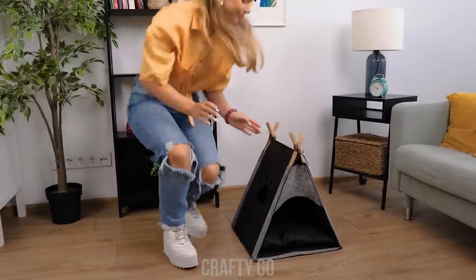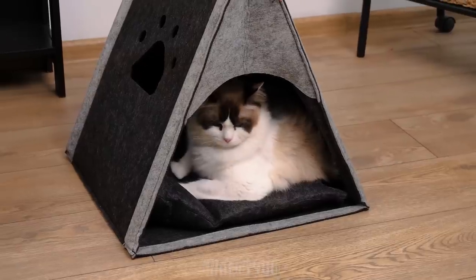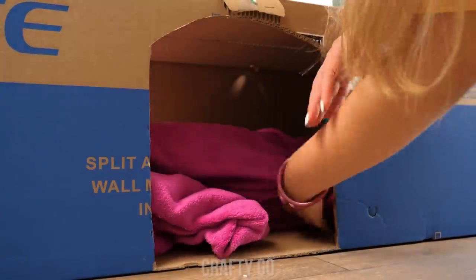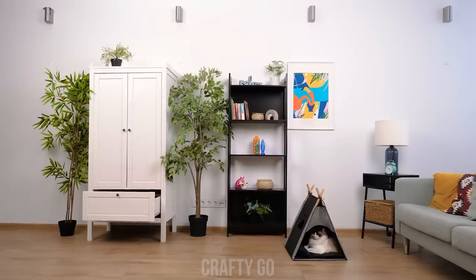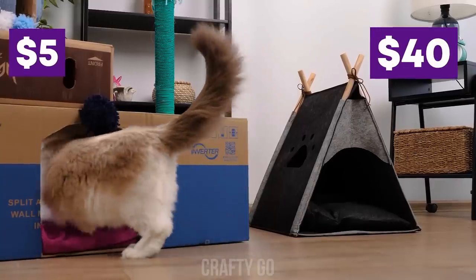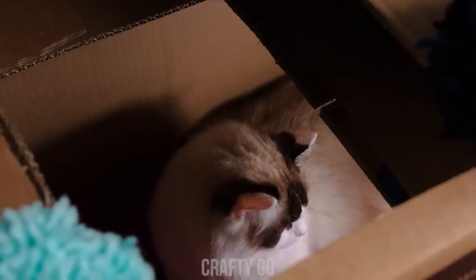Look, kitty! I got you a tent! She seems to like it. But I've got another idea. I'll make her a little house myself. Let's add a blanket for comfort. And some decorations. And voila! An entire kitty house! Let's see if she likes it. I think she prefers the homemade house.